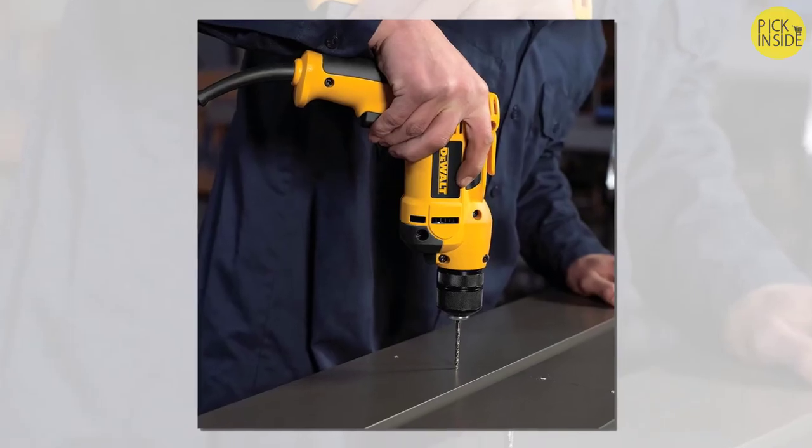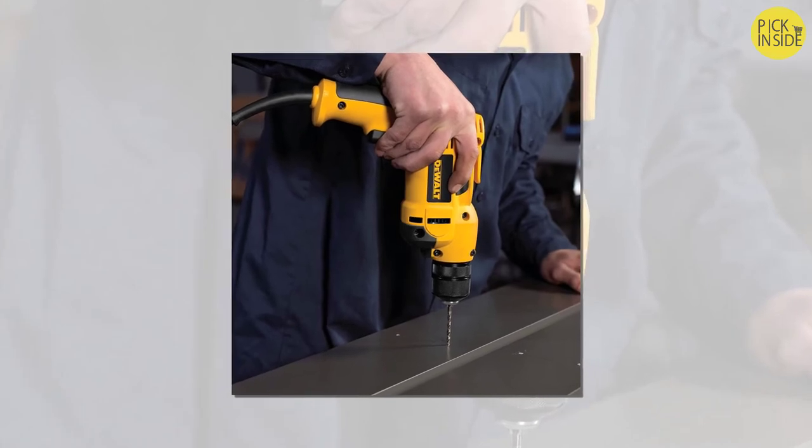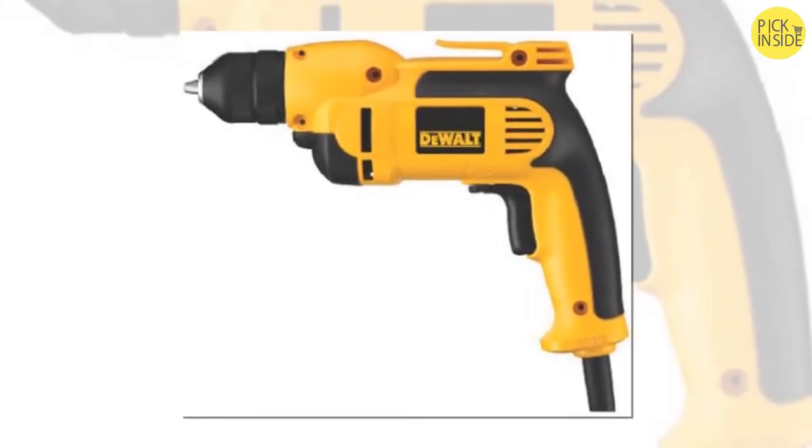The DEWALT corded drill has an 8.0-amp motor, which is just the right amount of power for most home and DIY projects. It also has a 3/8-inch all-metal ratcheting chuck that's keyless, making it easy work to swap drill bits in and out. The DEWALT corded power drill was made with comfort in mind.